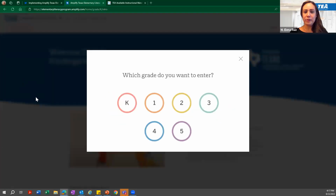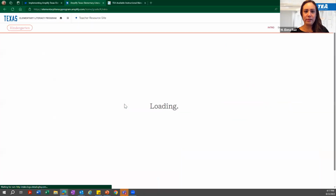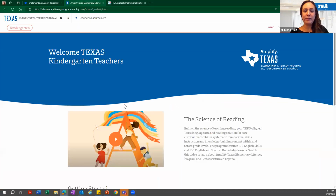The first screen that you will see is the grade levels. So here is where you have the choice to select the grade level that you need to explore. So this time we're going to explore kindergarten.